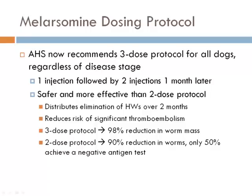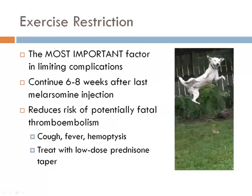We now know that killing all the worms at once at the beginning of therapy is likely to lead to much more lung disease, and so the Heartworm Society now recommends against doing that in any circumstance and giving three doses. The problem is this really spreads out heartworm treatment for an extra month. The 3-dose protocol is definitely more effective, 98% reduction in worm mass and a much higher cure rate, whereas the 2-dose protocol only reduces worms 90%, and only 50% of dogs that receive the 2-dose protocol actually are cured.